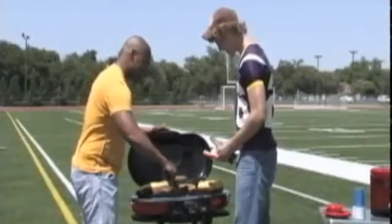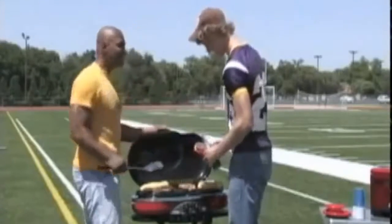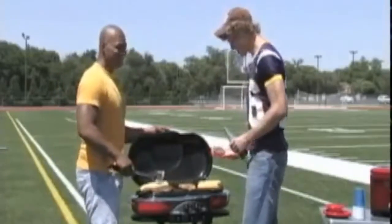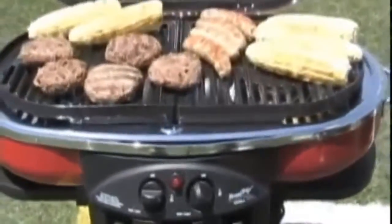Grill hard, play hard with the only grill made for the tailgate, the Coleman RoadTrip Grill. It's as simple as 1, 2, 3. 1, pick a spot, 2, pop the grill, and 3, fire it up. It's that simple. The Coleman RoadTrip Grill is portable, lightweight, simple, and is the center of your tailgating universe.